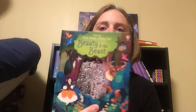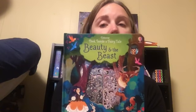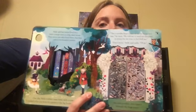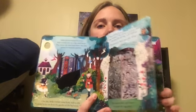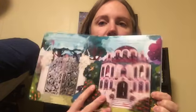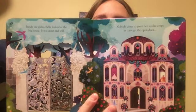Up next is Peek Inside a Fairy Tale, Beauty and the Beast. This is the newest book in our Peek Inside a Fairy Tale series. We also have Cinderella and Little Red Riding Hood. The Peek Inside books are my very favorite, and these are no exception. They have great cut-throughs, they have beautiful flaps, illustrations, and really simple fairy tales that children will be able to understand. Really, really cute.